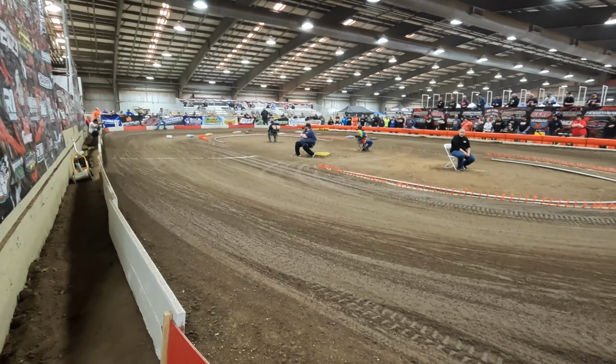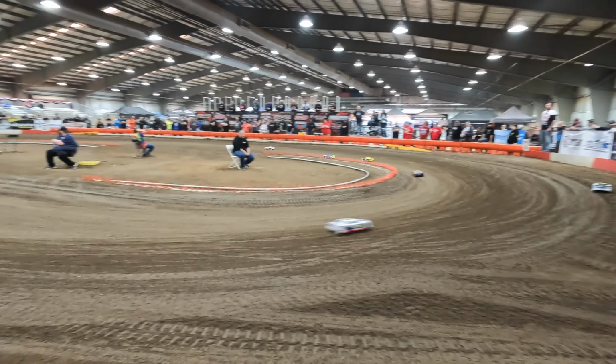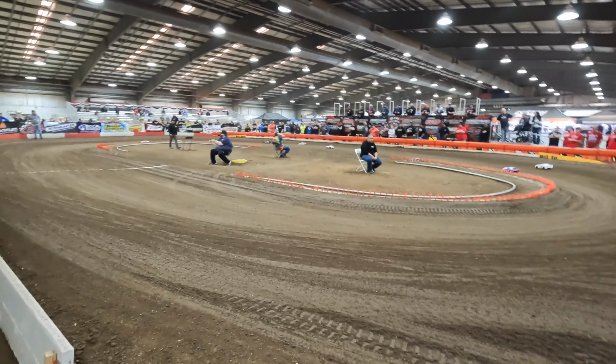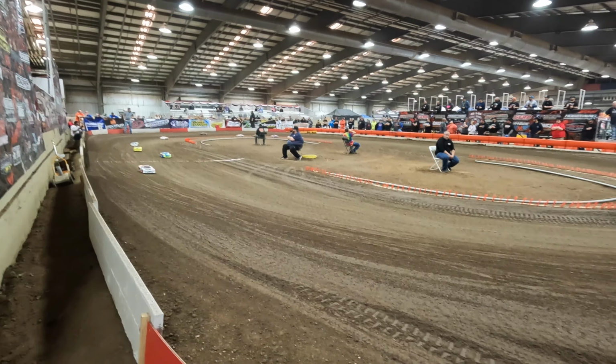And there's six cars set into the A final. And then they take the top two from two B mains to bump up. So it's two drivers get a bump each and every lower main. So you could, in theory, bump up all the way from the bottom into the A main.